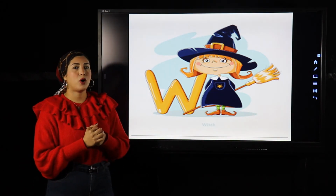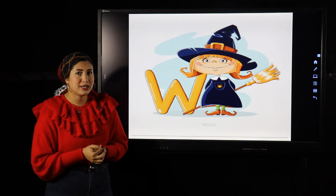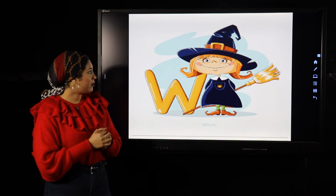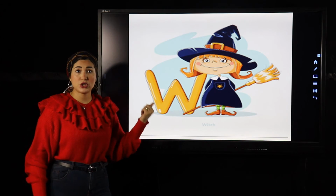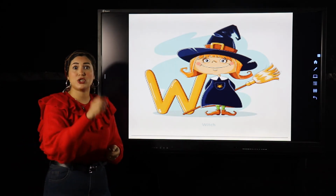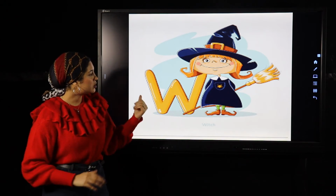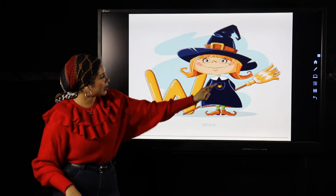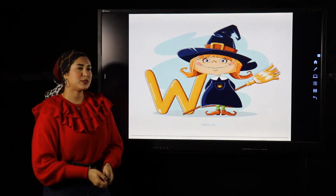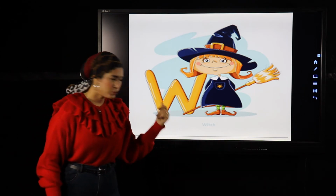You can see them on cartoons. Maybe at costume parties, Halloween parties, fancy dress parties. You can dress yourself as a witch. But are witches real and cast real magic spells? Of course not. No magic spells exist. W, witch. Look at her hat and her broomstick. She can fly on a broomstick. W, watch. Sorry, witch.